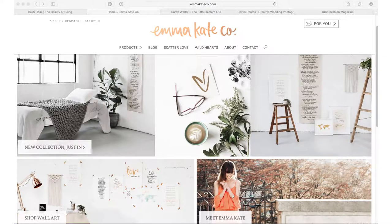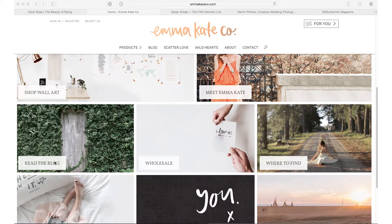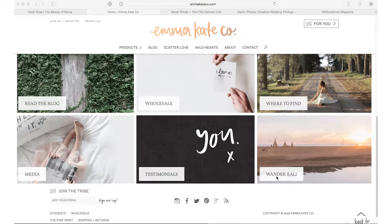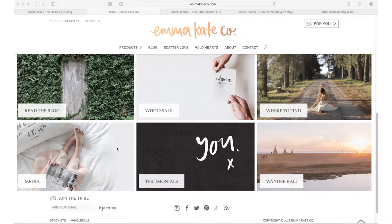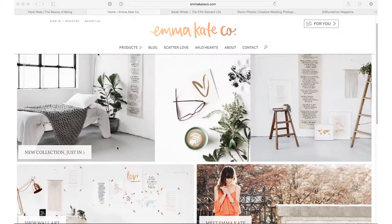You can say this is almost her slider, and it says new collection just in. You can shop for wall art, you can meet Emma Kate, you can read the blog, you see about wholesale, where to find, Wander in Bali, testimonials, and media. So she's linking to quite a lot of other content on her homepage, but she doesn't actually say who she is or what she does.